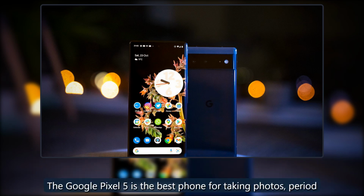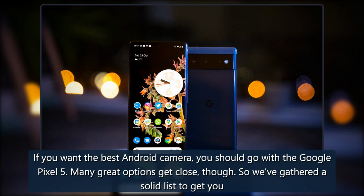Snap that. The Google Pixel 5 is the best phone for taking photos, period. If you want the best Android camera, you should go with the Google Pixel 5. Many great options get close though, so we've gathered a solid list to get you started.